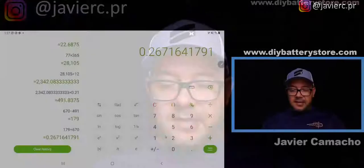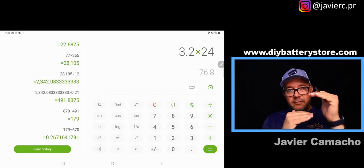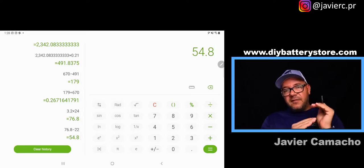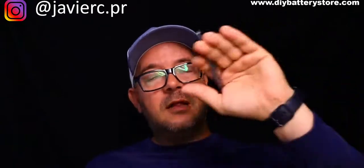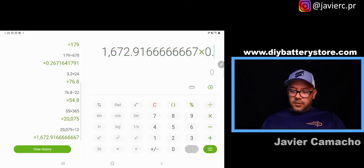But this number just changed quite a lot, which means that now 3.2 times 24, that's the amount of kilowatt hours that I'm using every 24 hours, minus 22. So now I'm using about 55 kilowatt hours per day. And this kind of makes sense because I've been paying attention to my meter and I record everything. So every time the sun goes down, I take a look at the meter. Every morning, I take a look again. And yes, I'm using about 55, 50, depends on the day. That's what I'm using. So it means that now 55 times 365 divided by 12 times 0.21.